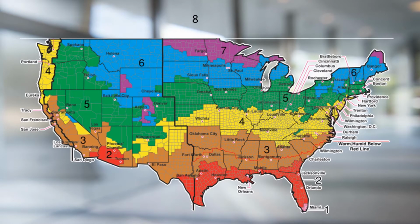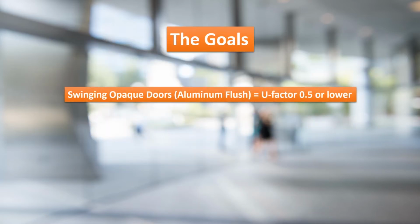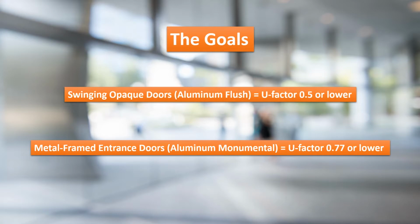Further, ASHRAE 90.1 demands thermal performance based on defined climate zones, with the most stringent standards for colder climates. These are represented, for example, by zones 5, 6, 7, and 8, covering the northern U.S. and much of Canada. In these zones, and for swinging opaque doors, in other words, aluminum flush doors, ASHRAE 90.1 calls for a U factor no higher than 0.5. And for metal-framed entrance doors or monumental style and rail doors, the standard requires performance lower than U factor 0.77.